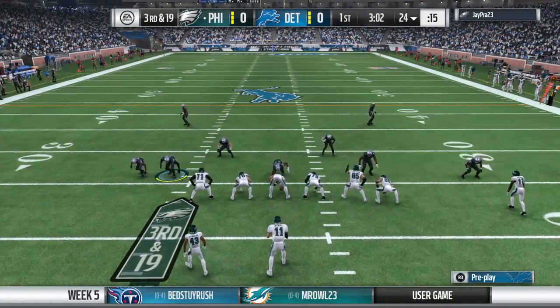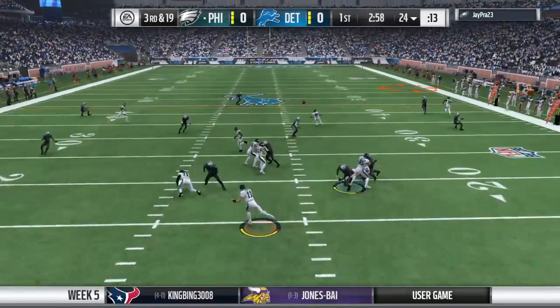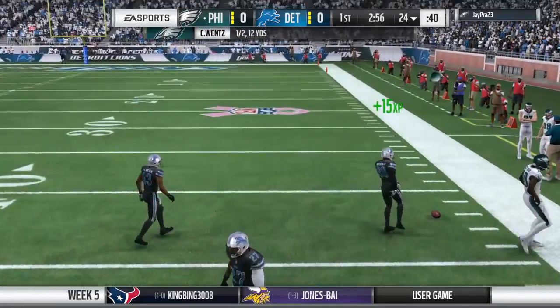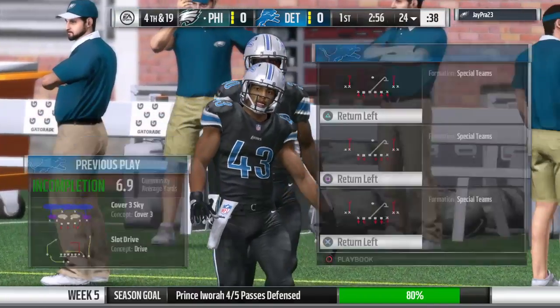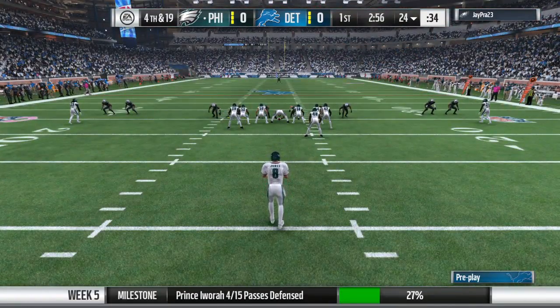A dime look defensively for the Lions on 3rd. Wentz now to throw. He's going to float this one deep right side. He was looking for Dorial Green Beckham. And 4th down coming up. But they went for the big play there. But that drop could really hurt their momentum.